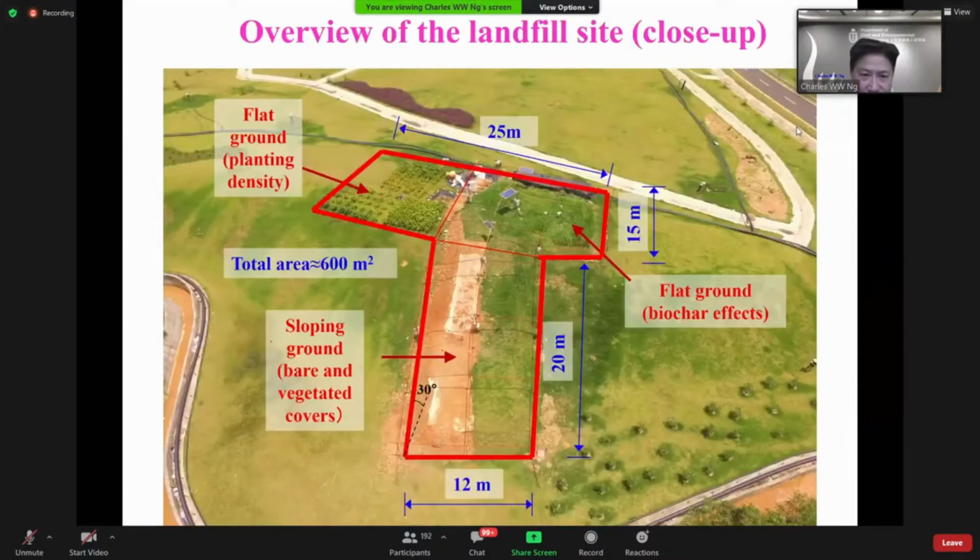This is the location of our test site given by the owner of the site. There is flat ground here for us to study plant density, this one for biochar, and this one is for our landfill experiments. On the left-hand side is the bare slope, and on the right-hand side is the grass slope. The width of this site is 12 meters and the length is 20 meters, so altogether it's about 600 square meters. The slope angle is around 30 degrees.